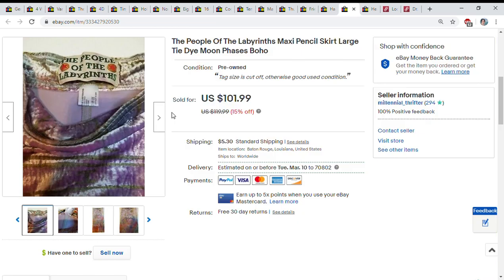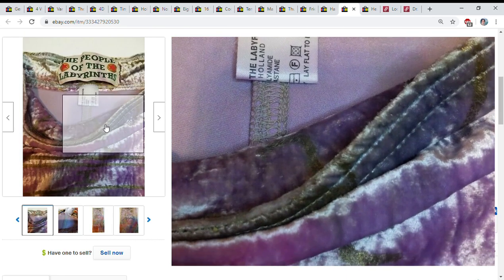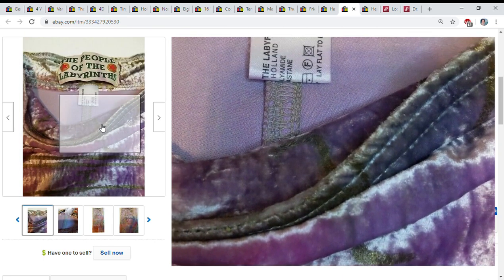So, I also had a guess on the size. I guessed a large, just based on how it fit me. I noticed it was pretty big on me, and I'm a small person, so I guessed large. That was probably not the best thing to do, but I did put measurements and stuff. So when they got it, they were just like, "This is wrong with it. This is wrong with it. This is wrong with it."